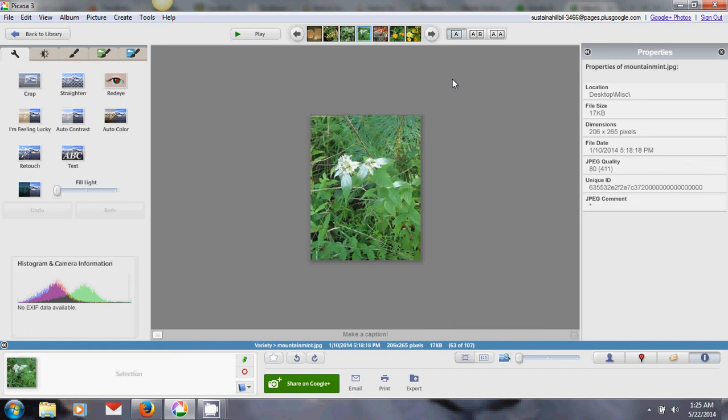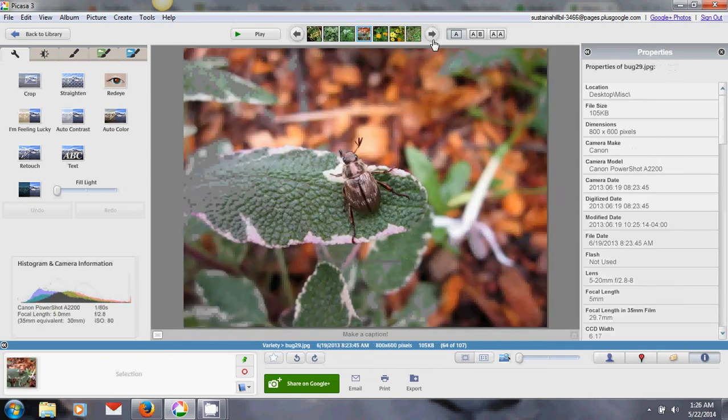I didn't realize this photo was so small, but this is of our native mountain mint, and this white on it is not a disease. That's actually just this blushing, that frosting that happens to it naturally. And it's got a really good flavor, and you can make a tea out of it.